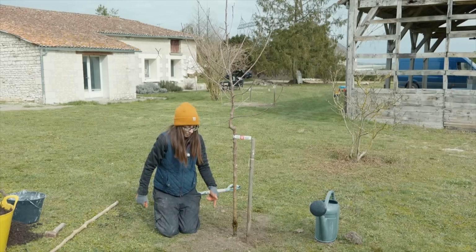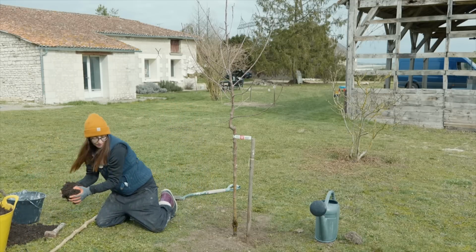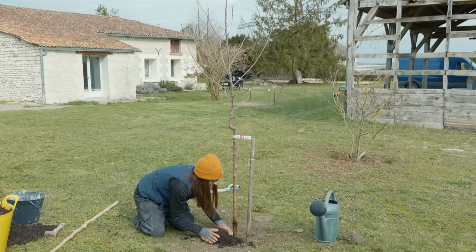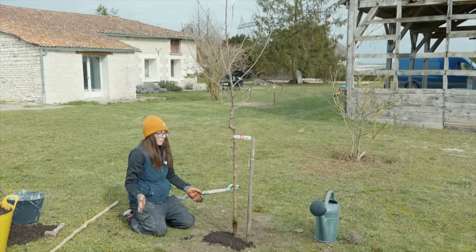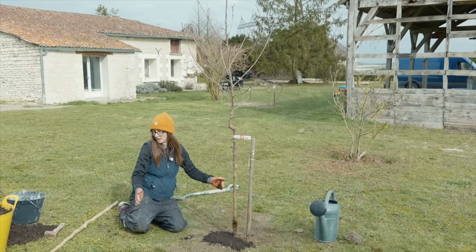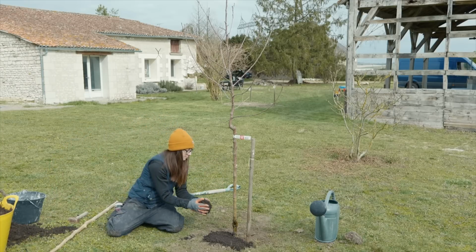So I didn't put any compost in the hole, but I am going to put a bit on the top, making sure to keep clear though of the actual tree stump, because they don't like it. And then we'll probably put a little fence around it as well, just to keep any hares away.